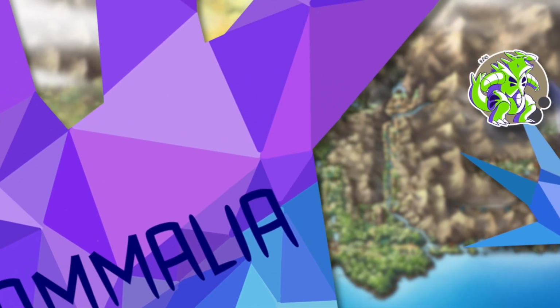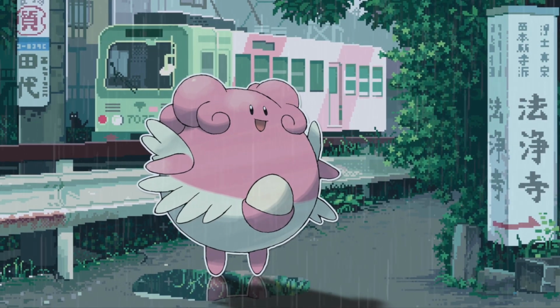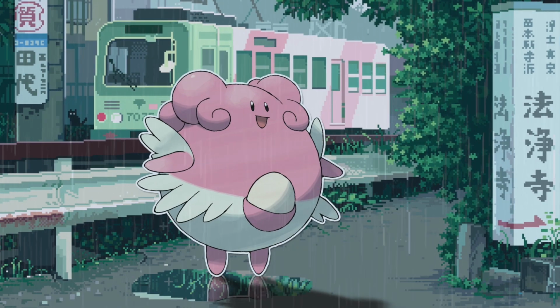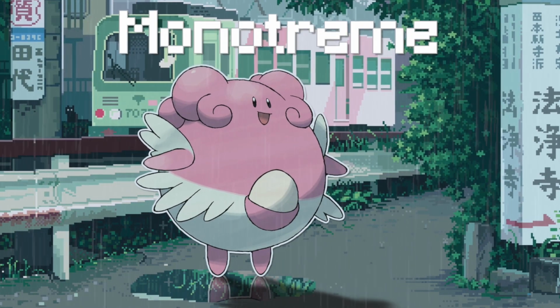Now, there is one more Pokemon that of course I want to talk about when it comes to mammals, and did you forget? It's Blissey. After discussing this with two different evolutionary biology students and many Pokemon experts, I finally came to a decision about this Pokemon, but you might disagree. I believe it to be an undiscovered type of monotreme.